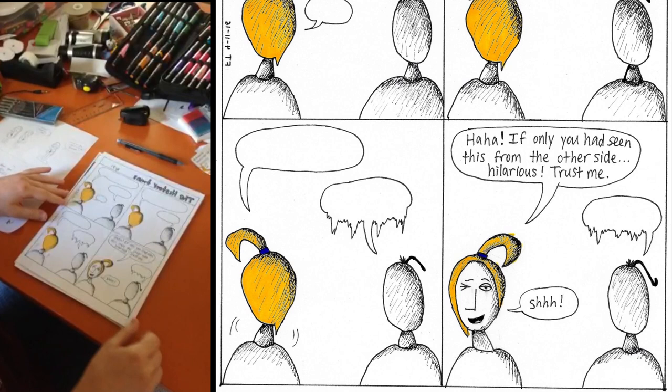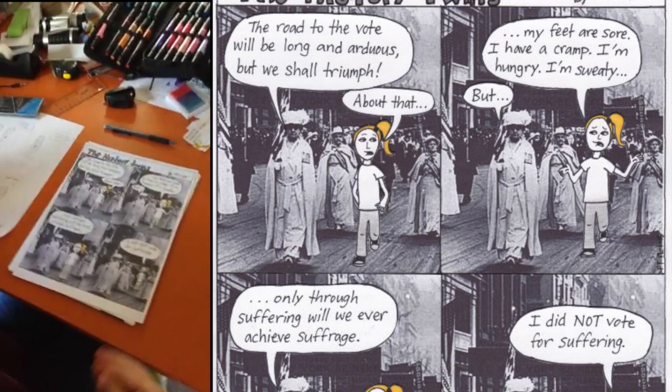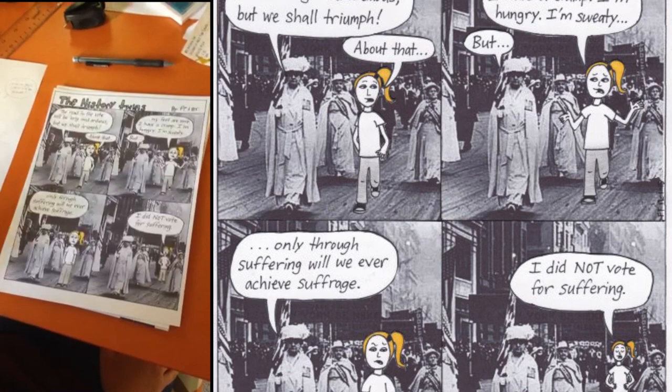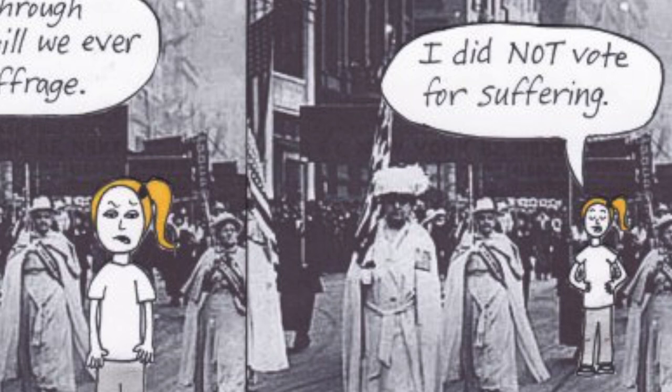This one is actually one of those ones from the suffragist historical arc. And this one I had to do all by hand. And I've tried drawing digitally before, but unfortunately it's not my forte. So this one I've actually had to crop the pictures by hand. I had to draw the characters, cut them out, cut the bubbles out, and then paste everything onto the page.